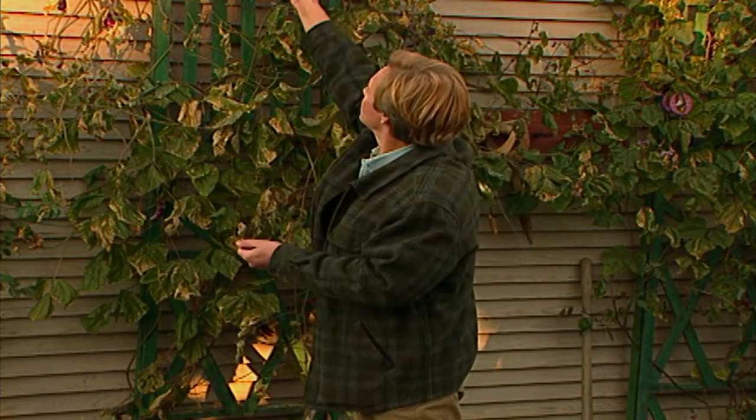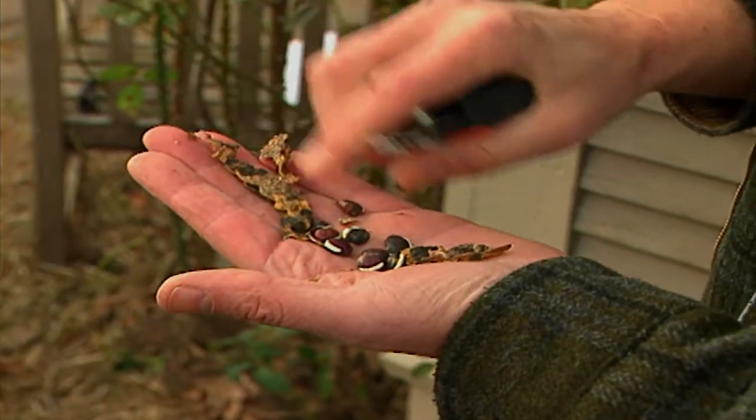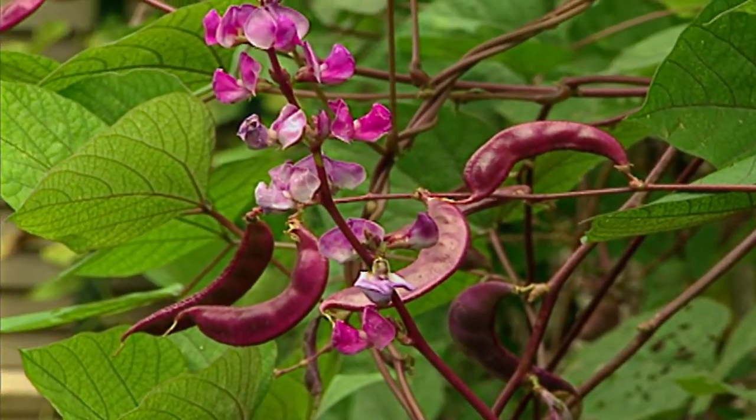But you see, I love this plant, and what I'm doing now is I'm saving some of these dried seed heads. When you open them up, you can see the most beautiful seed. I like to save them for planting next year and to give to friends. Kids love these because they germinate in no time and they grow like a Jack and the Beanstalk vine. And they cover themselves with the most amazing flowers.